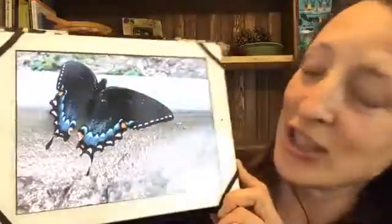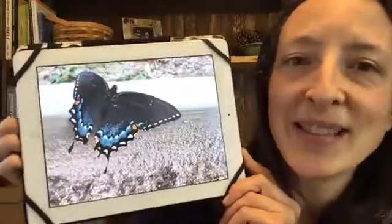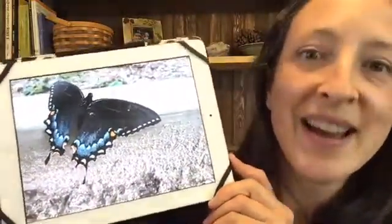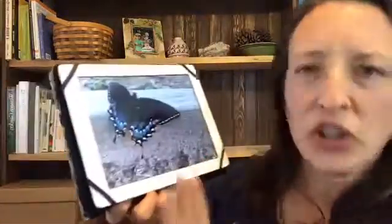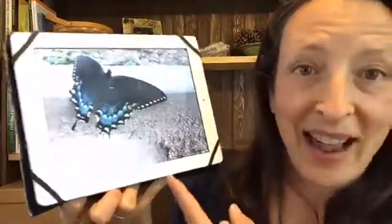Again, it's a nice dark butterfly. It's a big butterfly. The swallowtail family includes some of the biggest butterflies, both in North America, the giant swallowtail, and in the world, the bird-winged butterflies are part of this swallowtail family. But this one is fairly normal size. It's a large butterfly. But this one is hiding.